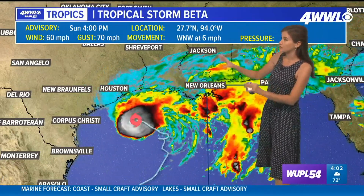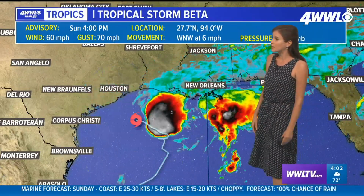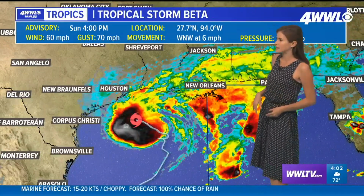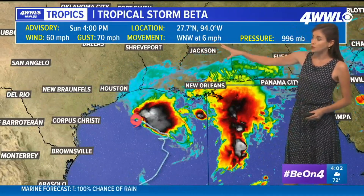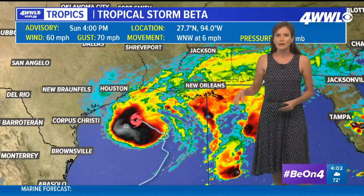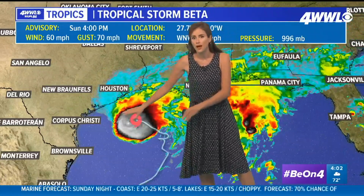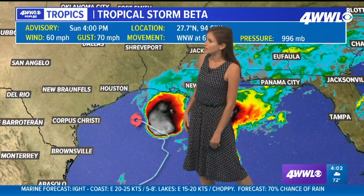So, latest stats on what is still Tropical Storm Beta. Winds are still unchanged at near 60 miles per hour for the max sustained winds. It's moving west-northwest, picking up just a tiny bit of speed at 6 miles per hour. Remember, earlier today the center kind of jumped to the west. So that's why we see it closer to the Texas coast now.